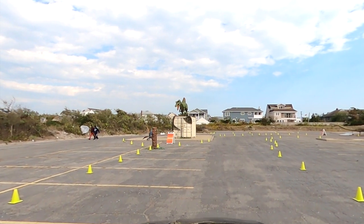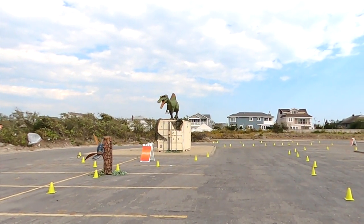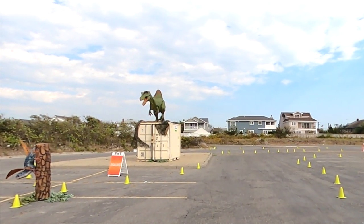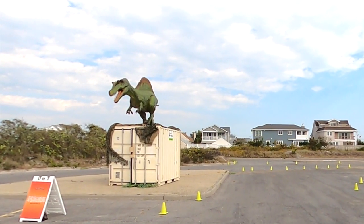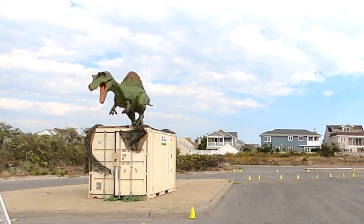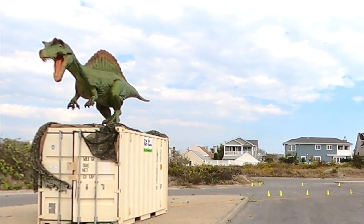Our journey now takes us to the continent of Africa in the early Cretaceous period. The dinosaur standing here is one that I bet a lot of you know. Can you guess what it is? Did you say Spinosaurus? You got it!